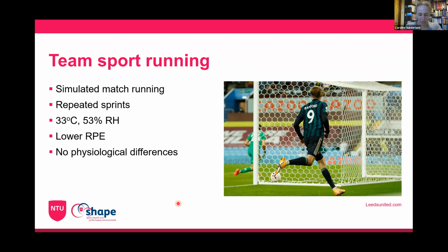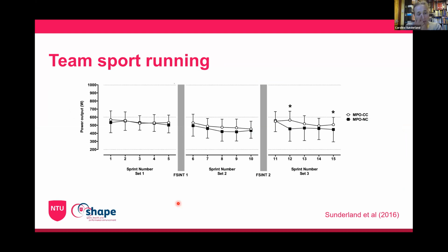So what happened in terms of our performance? Well, on this figure, you can see the power output. This is the mean power output from the repeated sprints. We did 5 6-second sprints with 24 seconds passive recovery. So this is before the first half of football, immediately after the first half of football, and then immediately after the second half of football.